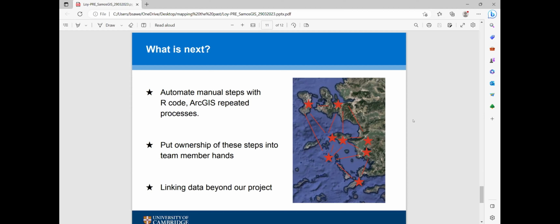We are a reflexive and open project, and we like to involve the whole team at all stages of data generation and interpretation as feasible. At the moment, our workflow has the manipulation of data in the hands of a few specialists. In some senses, this is a black box to some members of the field team. And we would like to consider, without compromising quality, data integrity, or efficiency of the process, how we could put ownership of some more of these steps into team member hands. Might there be more scope, for instance, in exploratory use of working project data by the team on or off season?